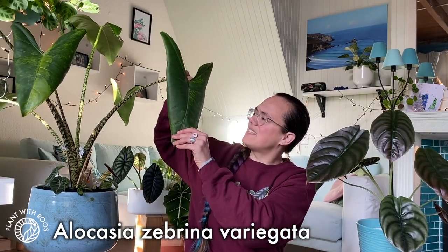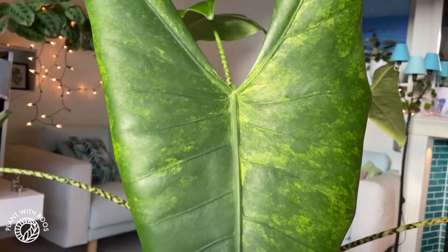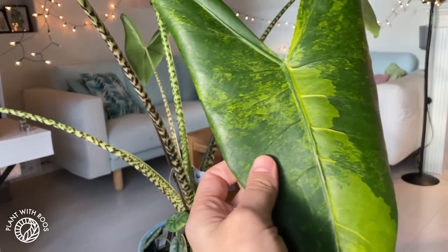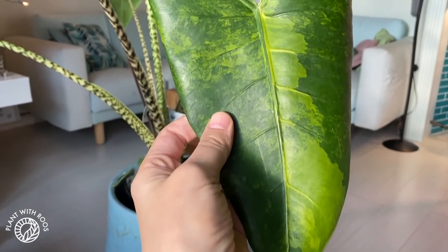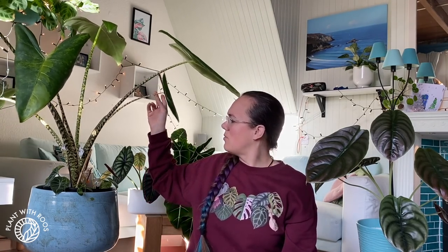On this side, we have my Alocasia Zebrina variegata, although it's not very clearly variegated. You can see it on this leaf a little bit better, but it's kind of yellow slash green variegated. It's grown so, so big. When I got it, I think it didn't even have this leaf yet. This is one that came out in my care as well. So all the leaves were smaller than this one, and now we've got leaves like that. So it's really grown a lot.